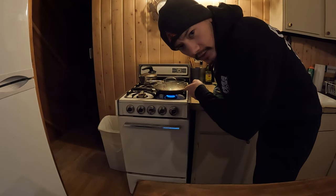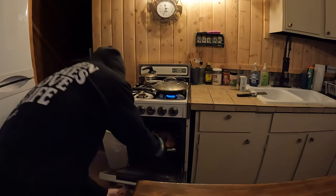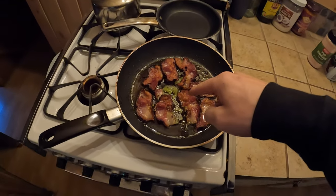Right as I put the green onions with the bacon, my sweet potatoes are ready to flip now. Back for another 20 minutes. So the bacon and the green onions are done.